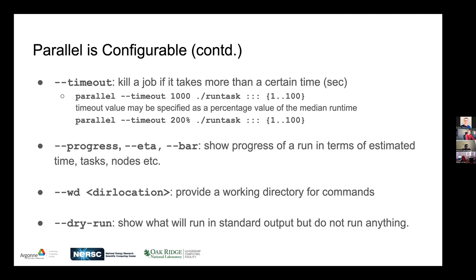A progress bar is available. It will show progress of your tasks using the dash dash progress, dash dash ETA, or dash dash bar flags, which are self-explanatory. Dash dash WD will provide a working directory for your commands, so everything will be done relative to that working directory. Dry run is very useful. It will show what will run in the standard output, but will not run anything.